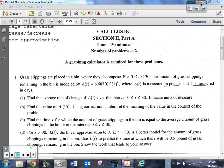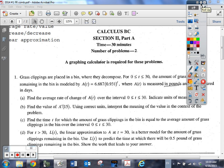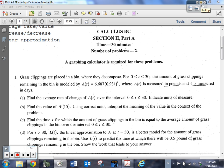Here's what you would need to write on your paper. This is all you need to write. We want slope of the secant here, and wherever they give you space to do work. For me, I'm just going to write it up here. This is part A. We would need to do A of 30 minus A of 0 over 30 minus 0, and then write an answer. You don't have to write the function out to save time. It's already been named A, so you can just use the name.